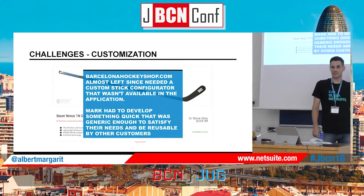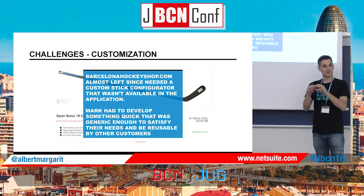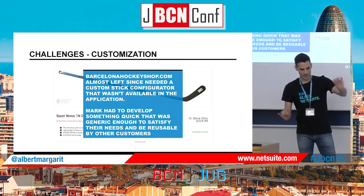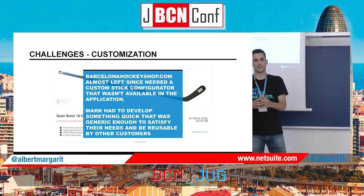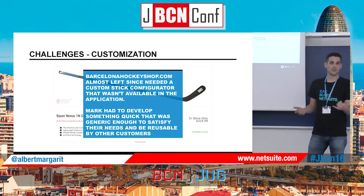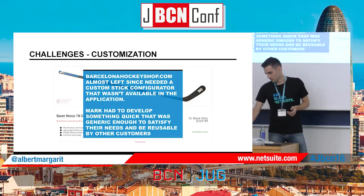Customization. The first customer, BarcelonaHockeyShop.com. So they were growing, they wanted to have customizable sticks, you know? So they wanted to sell sticks where you could go and say, I'm gonna put this label here, and I want this shape, and I want this flex of the stick. And they needed something like that. But obviously this was a closed solution. They didn't have the control of the code. So they had to call these guys and say, Maria, I really need this. And if you cannot provide this, I will need to leave. I will need another platform. So Mark had to develop something very quickly so these guys could adjust this stick configurator on top.